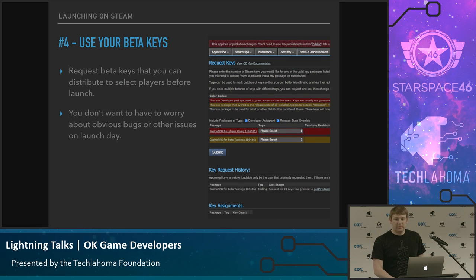Number four is to use your beta keys. It's really easy, even before you've gone through the approval process, to go in there, request some keys, and distribute those. People outside of your team can download your game and test it out for you within their Steam client, which you really want to do before you launch. You don't want to have any surprises on launch day, like the game doesn't work on Windows or something like that. That would be bad. So you can find all of those issues before you even go into the review process and get that stuff smoothed out. It's really useful.